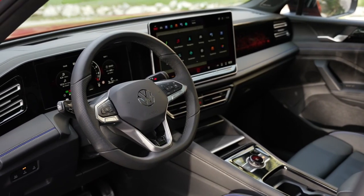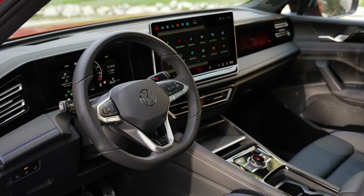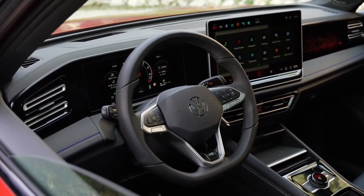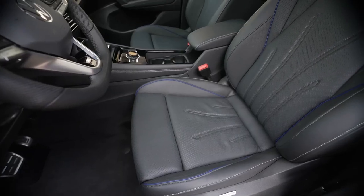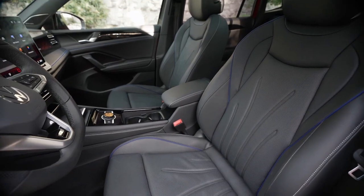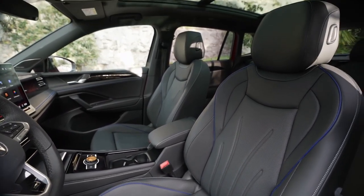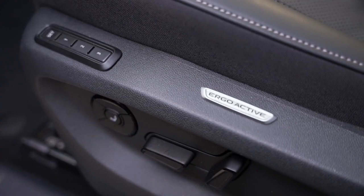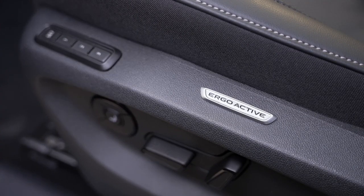Under the hood, the 2024 Tiguan is powered by a turbocharged 2.0-liter four-cylinder engine that delivers impressive performance for its class. With 184 horsepower and 221 lb-ft of torque, the Tiguan has plenty of power to tackle any driving situation with ease.